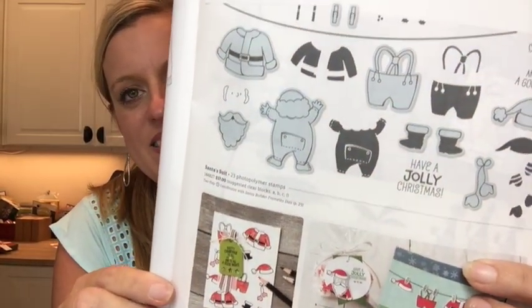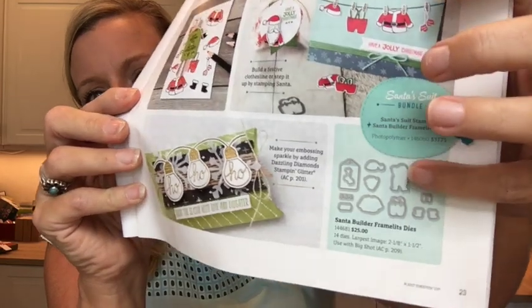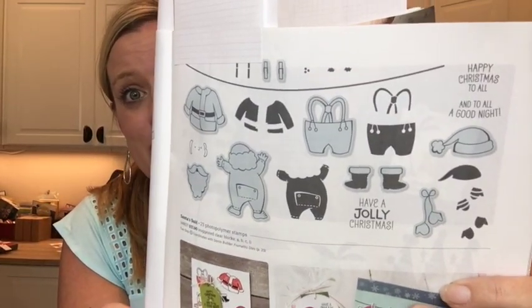All right, so this Christmas stamp set, along with those matching framelits down there, no fussy cutting. This really stood out to me because I thought it was so cute. And I actually have a class to go right now featuring that set. So if you like that set, check it out. It's a Stamp-A-Stack where you make 10 cards. All right, turning the pages. And I know there's so many wonderful things in here, but I'm just breaking it down to 10 things.